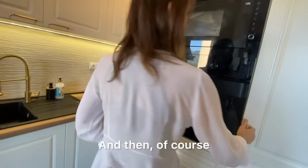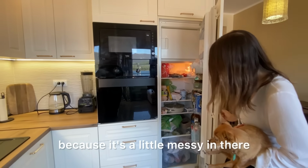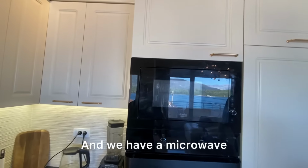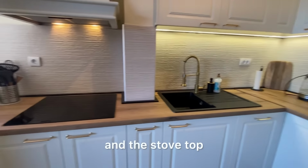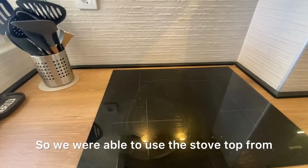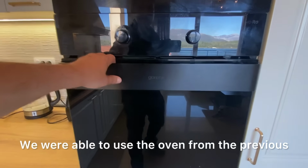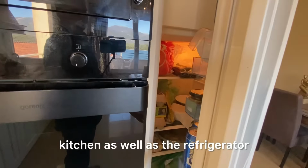And we then have, of course, a quick sneak peek because it's a little messy in there, but that's the refrigerator. And there's a freezer. Full size. And we have a microwave, and we have the oven and the stovetop. So we were able to use the stovetop from the previous kitchen. We were able to use the oven from the previous kitchen, as well as the refrigerator.